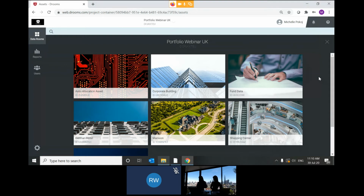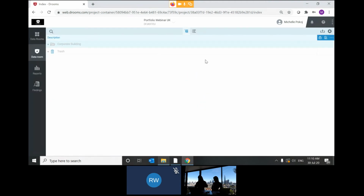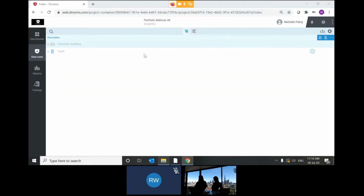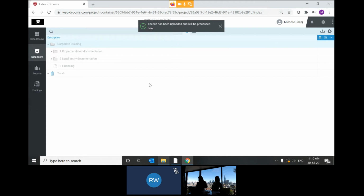All right. So once you've acquired a new asset, the Drooms support team will create a new tile for you, which in my example is the corporate building. You would then just access it and upload the predefined index structure. So I'm just going to do that. Right click, upload, upload index, and then simply select the index template that is going to be displayed in a second. Perfect. All right. So now you can invite your operating partners, give them content management rights, and they can simply upload and update the document set by just dragging and dropping the content into the data room.